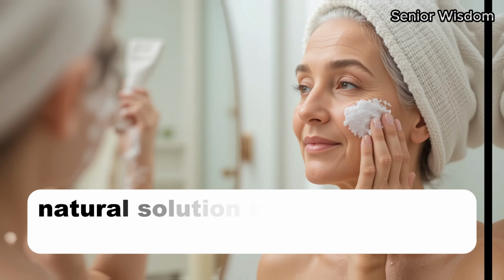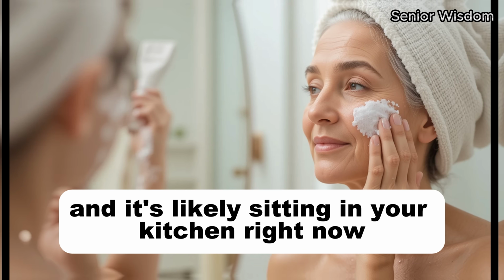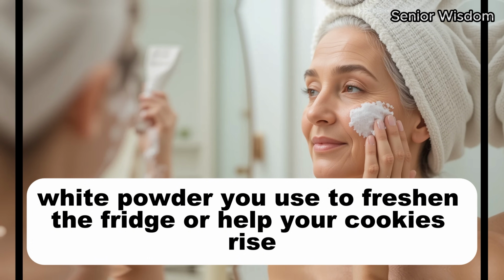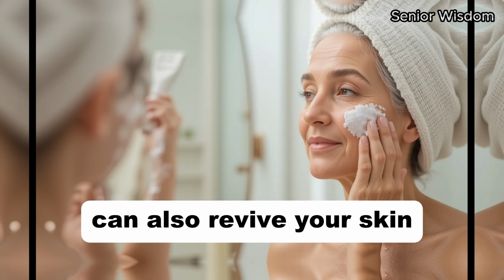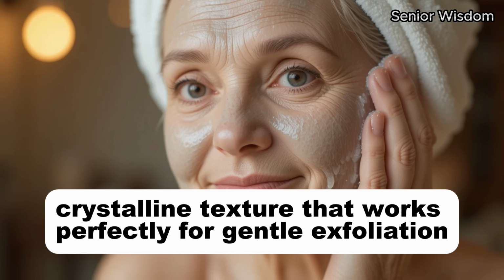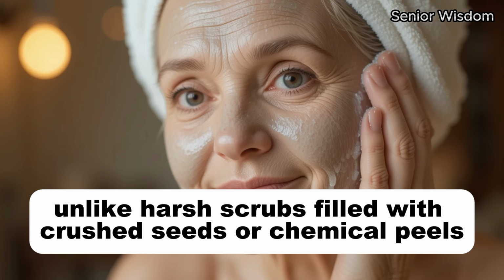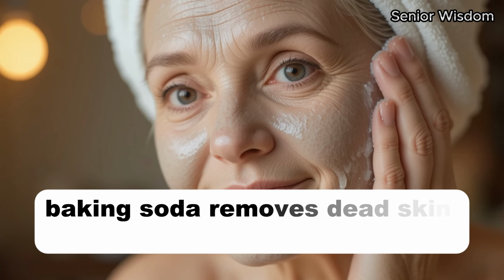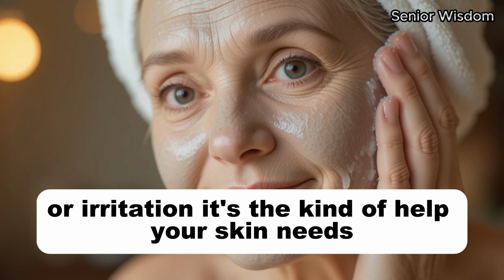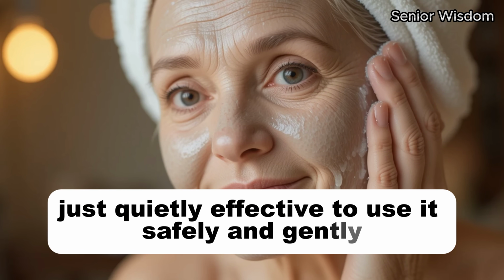Now here's the gentle, natural solution that could make all the difference, and it's likely sitting in your kitchen right now. Baking soda, that simple white powder you use to freshen the fridge or help your cookies rise, can also revive your skin. It has a fine, smooth, crystalline texture that works perfectly for gentle exfoliation, especially for delicate senior skin. Unlike harsh scrubs filled with crushed seeds or chemical peels, baking soda removes dead skin without causing micro tears or irritation. It's the kind of help your skin needs, not rough, not aggressive, just quietly effective.